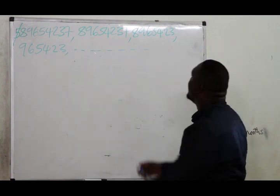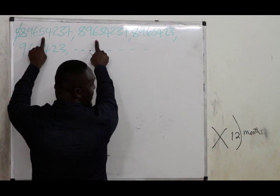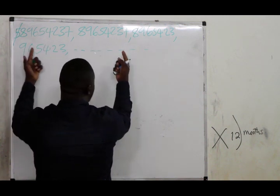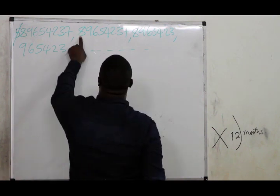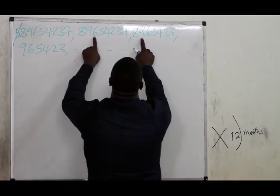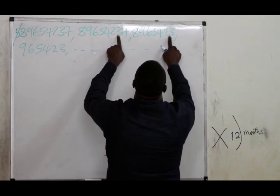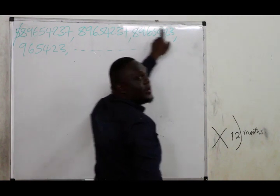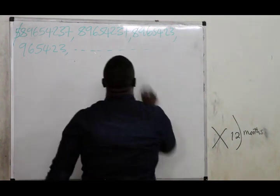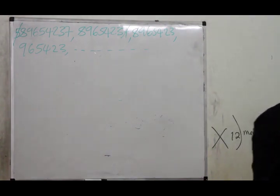Now ask yourself, what is the relationship between this and this? Because I've used this to get that. Now ask yourself, how about this one? When you look closely, the 8 is there, 9 is there, 6 is there, 5 is there, 4 is there, 2 is there, 3 is there. However, this one has a 7, and this one has no 7. So what have they done? They've cancelled the last digit. And from those two, you can now get the pattern.